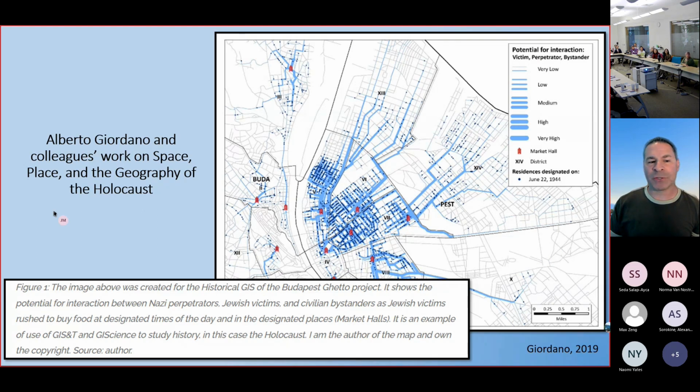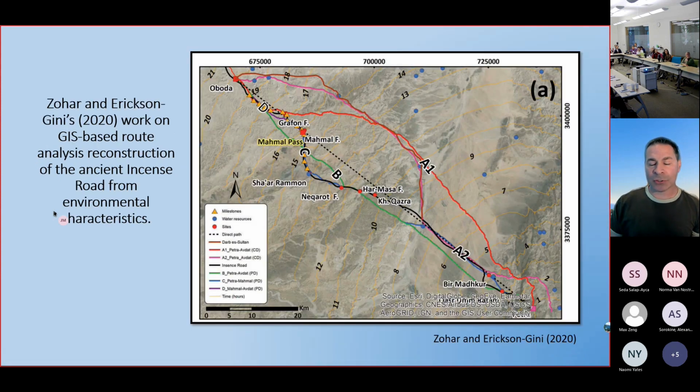Other work by Alberto Giordano on spatial humanities related to risk and protection during the Holocaust, right here. This is a map of people's travels in a particular city, going to get food, how they might have to go to the marketplace to get food, and where those places of danger might have been for those people at that time. And other research related to historical GIS, identifying routes of travel.